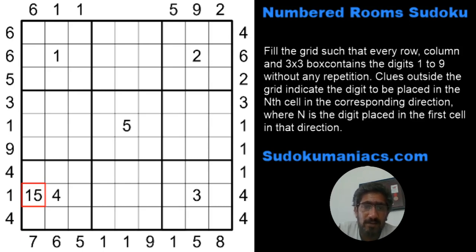I could have a 5 here, sorry, which would mean the 1 is in the 5th position and would come here. Right? So this was something that I thought I should just highlight to you.